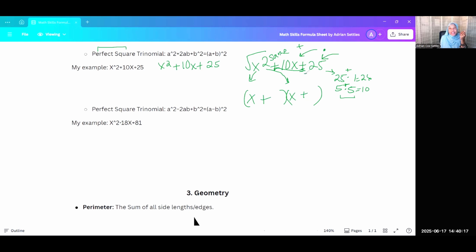Versus if you have a subtraction here, then it would be different signs at the end. So we use plus and plus, and then we use 5 and 5. Okay? And so the answer would be x plus 5 times x plus 5. Well, sometimes they write it like this. Now, if you want to go through and check it, we can do it again.